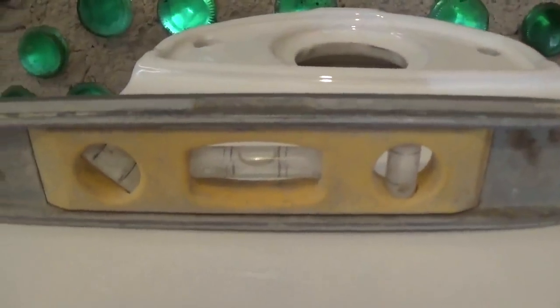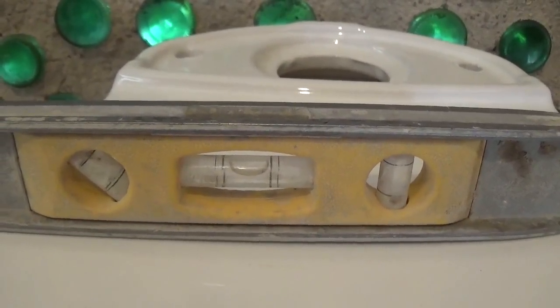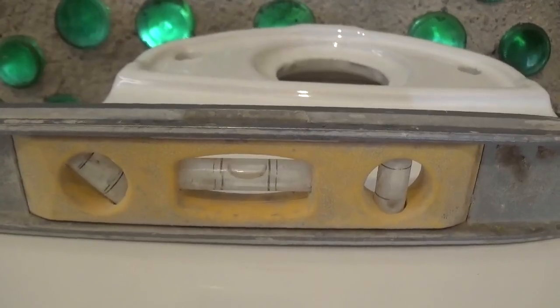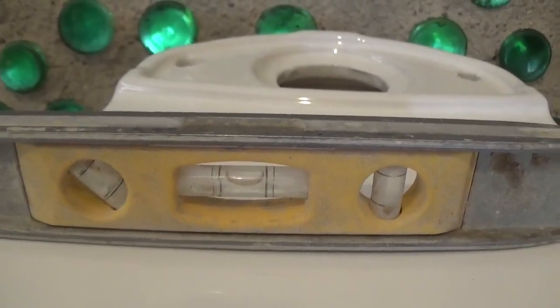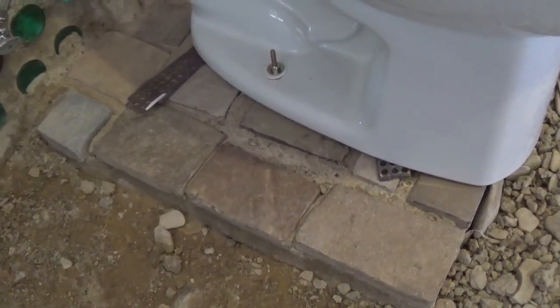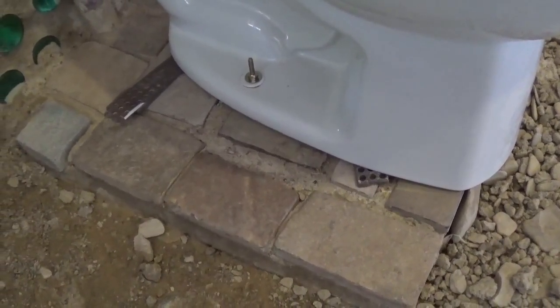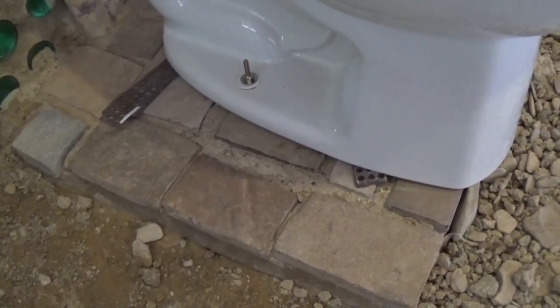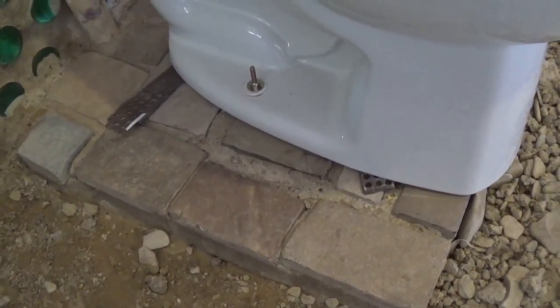Now, you can see it's perfectly level, so we're all ready to finish it out. And finishing it out will be now putting the tank on. Oh, I did neglect to say that even though my tile is level, it may look a little off, and that, again, will be in the tiling video. But even though the tile is level, the toilet still needed shimming on this side. So shim the toilet. Make sure everything's all right.